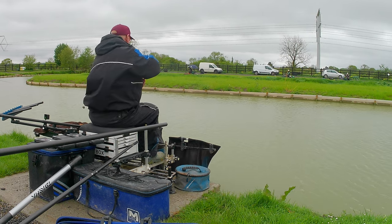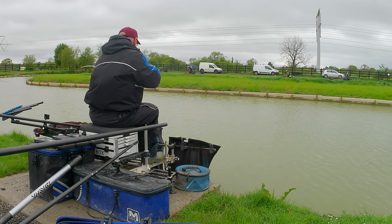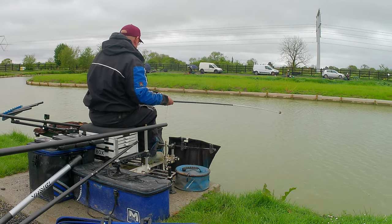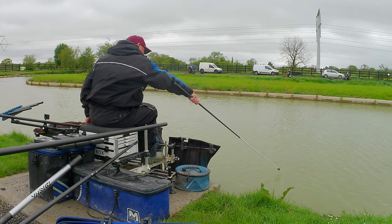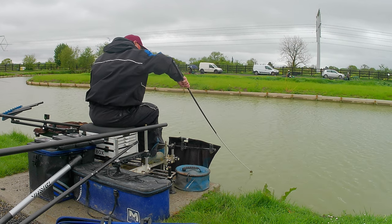sucking up those micros, otherwise bites can tend to get very small, very quick little dinks and things. So I always think you're better off putting a few fours in there, make them suck a little bit harder. They don't tend to differentiate between baits that way, so you can fish a soft pellet and you get a bit more of a positive bite.